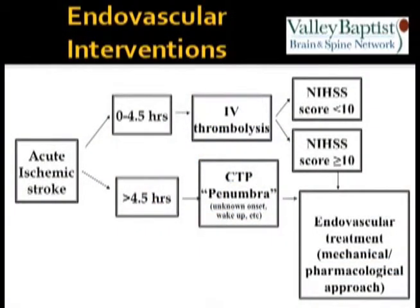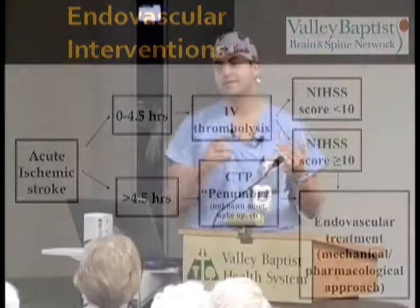So the paradigm we have here is basically if someone comes in within the IV TPA time window, 0 to 4.5 hours, the top set of boxes, they're always going to get IV TPA. That's the standard of care. It's FDA approved. Now, if they have a severe stroke, they'll also get endovascular. If they wake up with a stroke, if it's an unknown onset time, if they have IV TPA exclusion criteria, they're on Coumadin, which a lot of people are on these days, they're on some sort of blood thinner, they had a brain tumor before, they had some brain surgery before, those patients, we still have that option for them, and they go straight to the cath lab.